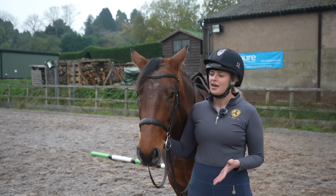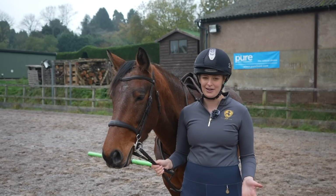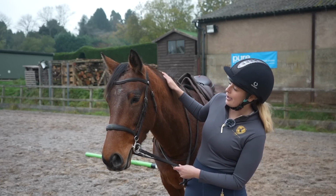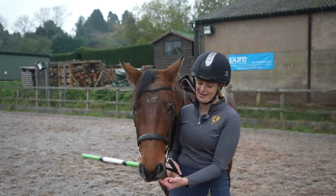Also, it's just poles, which I do really like doing with babies because it just keeps them switched on. She has no idea about schooling, so she doesn't really know why we come in here. So the poles will keep her a little bit entertained, hopefully, and I'll be able to work on bending and transitions, which is exactly what she needs to be doing at this stage in her career.